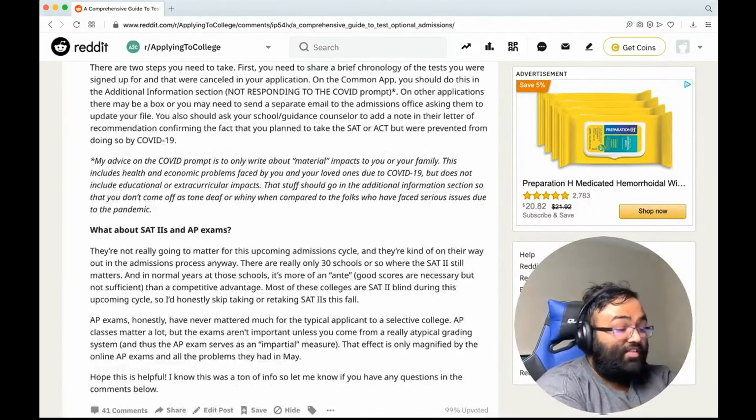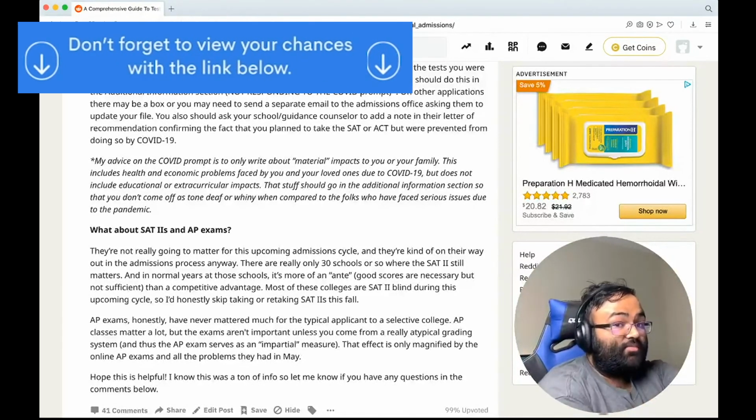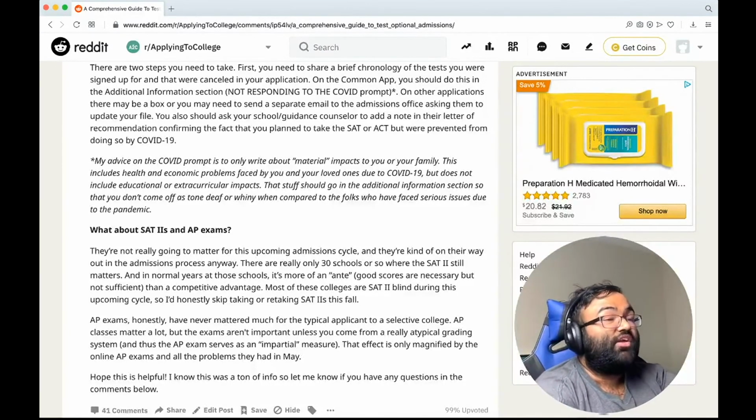Okay, finally, the last piece is, what about SAT 2s and AP exams? So SAT 2s and AP exams are not really going to matter for this upcoming admission cycle. And they're actually on their way out in the admissions process anyway, right? There's really only 30 schools or so where the SAT 2 still matters. And in normal years of those schools, SAT 2s are more of what you'd call an ante, where good scores are necessary but not sufficient, than a competitive advantage, right? But the honest truth is that most of the colleges that use SAT 2s in a normal cycle are actually SAT 2 blind this year, which means they're not even going to look at your SAT 2s.